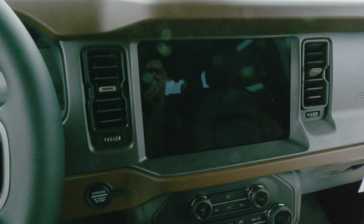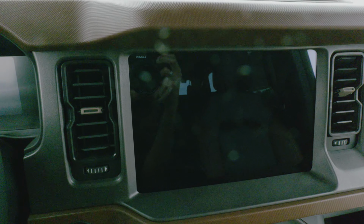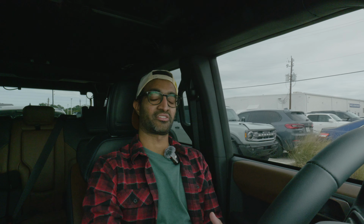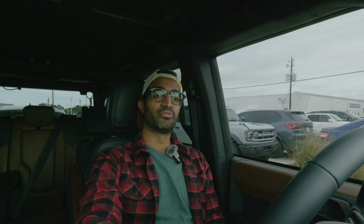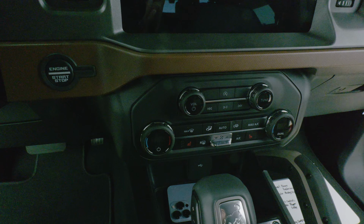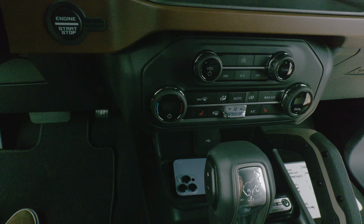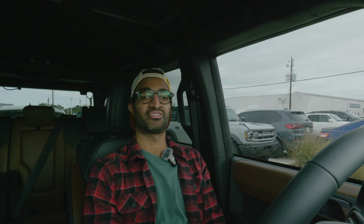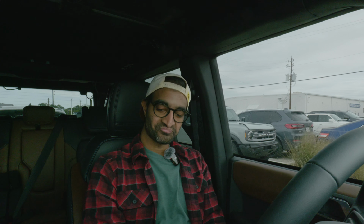Of course, this will give you your Apple CarPlay, Android Auto, your camera views, and radio, all that stuff. So this is, of course, your Microsoft Sync system that we're very familiar with in Fords. So that's really great right there. Moving down to the lower half of the center stack, of course, you've got your stereo and your HVAC controls. These knobs also down here are rubberized as well, and so that's kind of a nice continuation of that theme.